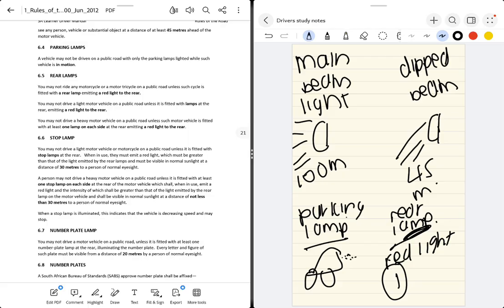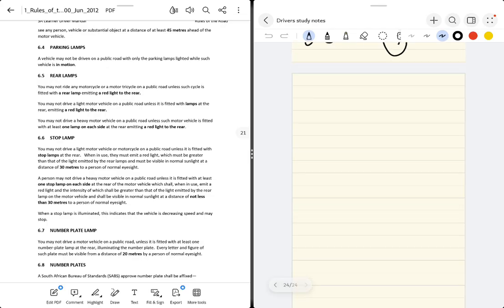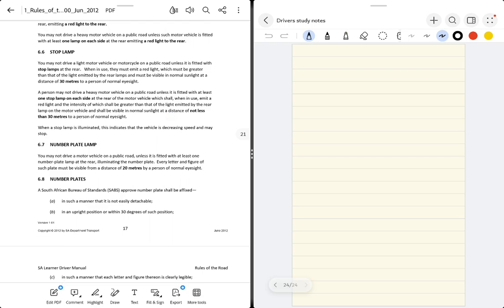So parking lamps, they are only for when a car is parked, and they're not supposed to be on while a car is in motion. Main beam is 100, dipped beam is 45. Okay. Then there's stop lamps.